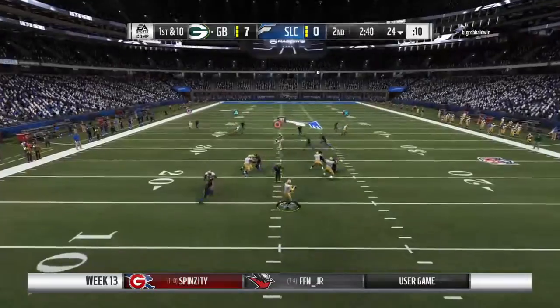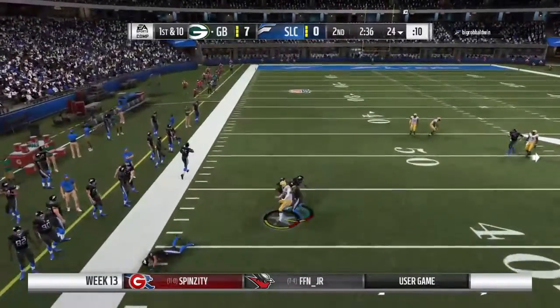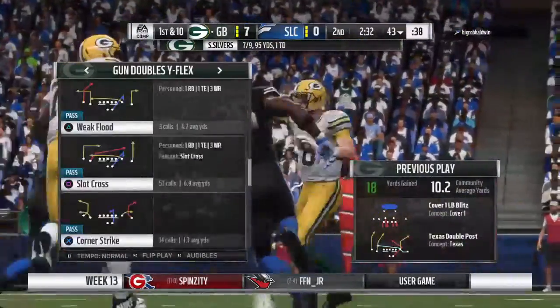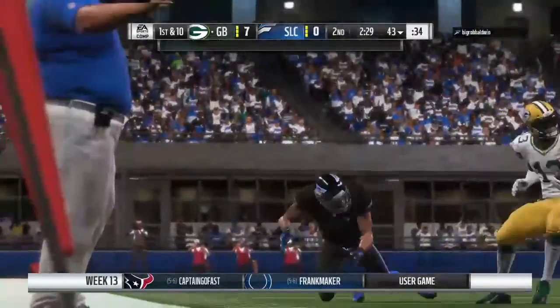Back to throw now on first down. Quick hitter here, it's complete. And they get him down, but not before he takes it across the 40-yard line. He goes for 18 there as the drive will continue.